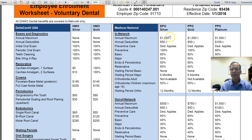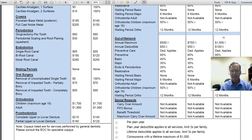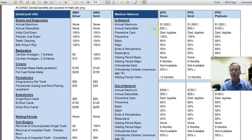All three plans that you'll see have a $1,500 annual maximum benefit, and all three plans have an annual deductible of $50 copay on this, and it's a $100 copay on the Platinum plan. The reason is because that's a lifetime deductible that applies on the Platinum plan, where these are calendar year deductibles. Your preventative care deductible applies, and then after you pay the deductible, the coverage is 100% on the preventative, and 100% on the same for the gold. The Platinum covers it at 80%. Again, the reason that occurs is because these are not calendar year deductibles. This is a lifetime deductible for this plan.